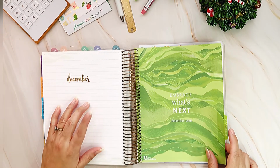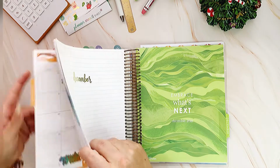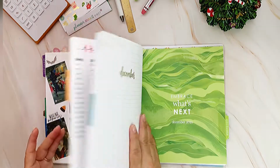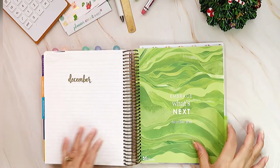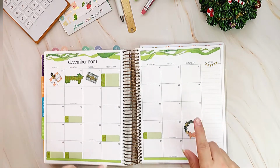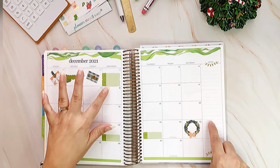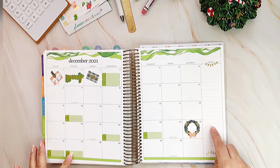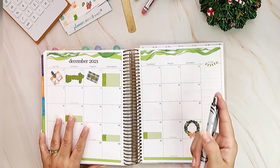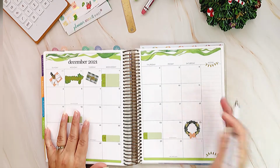This is where I like to take pictures and put pictures, like memory keeping. Let me show you a little bit of October. So that's what I usually do, and that I'm going to do at the end of the month. But I wanted to get the budgeting over with. So I'm going to start filling in the information. I'm going to put all my bills here and put them on each date they're due. And I'm going to speed it up for you because this might take a while, because I like to write neat in my planner.